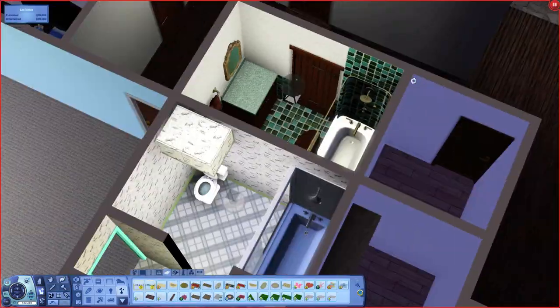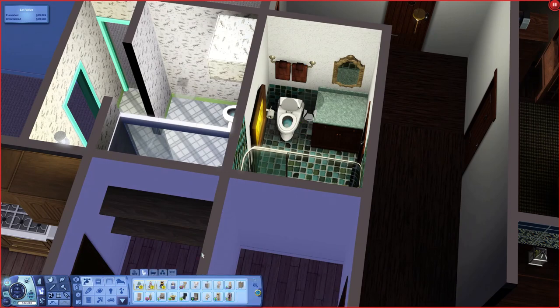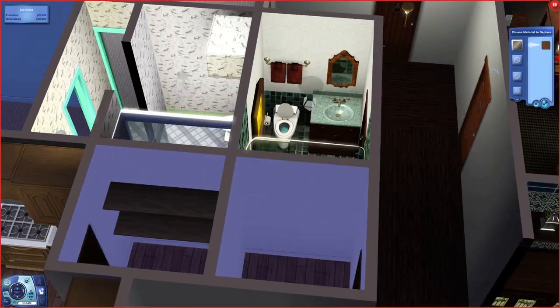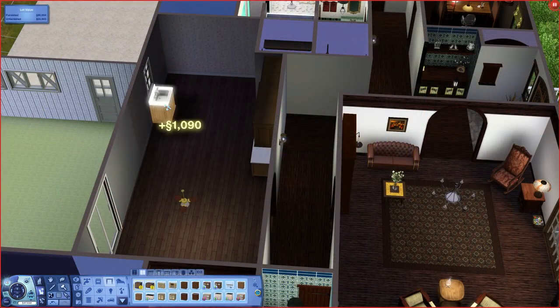But anyway, finishing up this bathroom, we've got some dark red towels over the toilet and a matching bath mat and the replacement for the green sink, which it looks like I actually did color to match the counter, so it's not plain white at least.